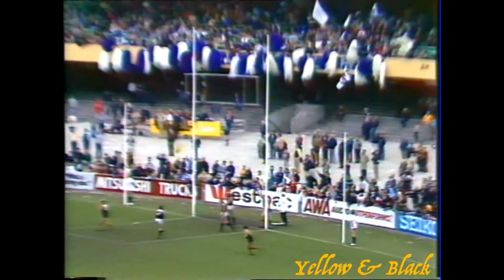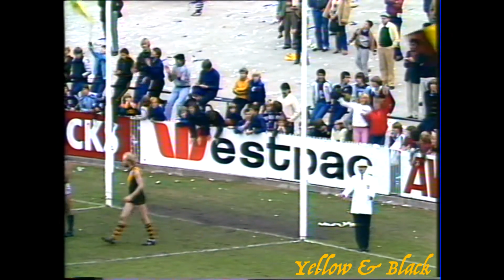Ablett looks as though he might have done a hamstring. I think he's come off the ground. There's the kick by Roach, and he's kicked it. 4 goals to Michael Roach after that great pass by Sartori.